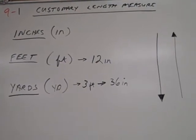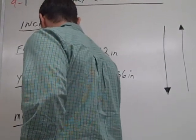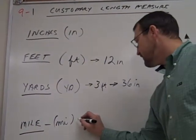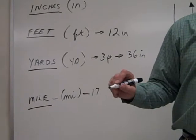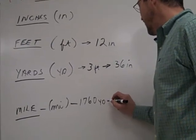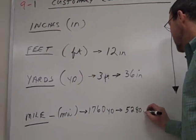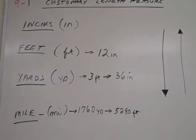And the last measurement, miles. Abbreviation? No. A good try. MI. All right. How many yards? 1,760. You were close. Isn't that 5,280 miles? And now feet. Matt? 5,280 feet. Now, that's the only ones we have in our customary.